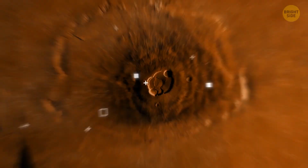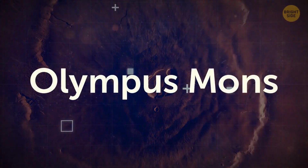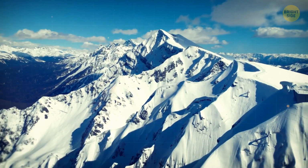Mars is home to the largest volcano in the solar system, Olympus Mons. This giant volcano is 14 miles high. That's about 2.5 times the size of Mount Everest.